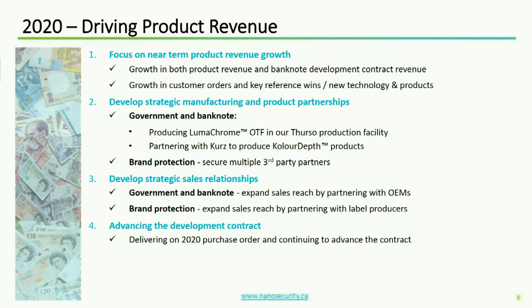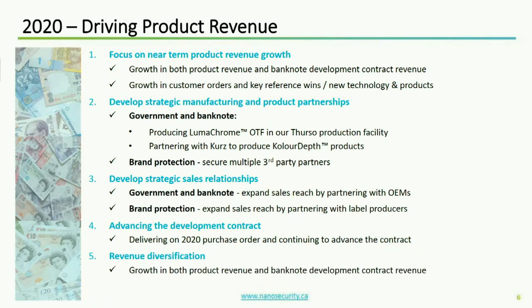Finally, we continue to advance our development contract, which I described earlier. I'm pleased to say that the development contract with the central bank is advancing well, and we are both aligned on our goal to have it result in a new security feature for their banknote.